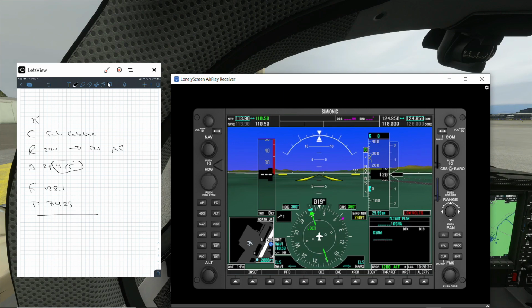And destination is Avalon, Santa Catalina, KAVX. Avalon. There we go. And then we have Seal Beach. I'll pick Seal Beach. Enter. There you are, and then menu.